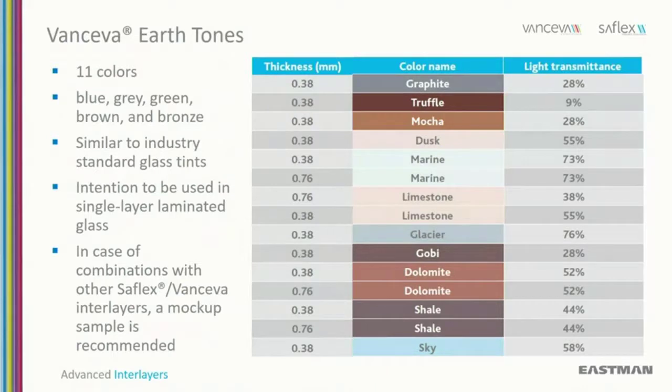So I have highlighted now some characteristics of these 16 Vanceva colors, but there is also the second group of colors in the portfolio, the earth tones. They have as well all a name matching the appearance. And some of these colors are available in thicknesses of 0.38 and 0.76 millimeters. Others only exist in 0.38 millimeters.